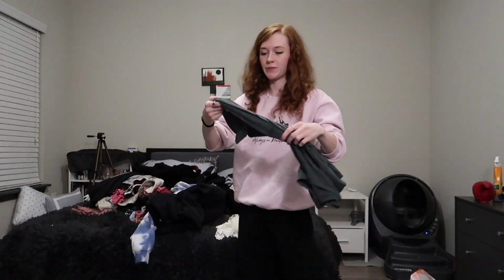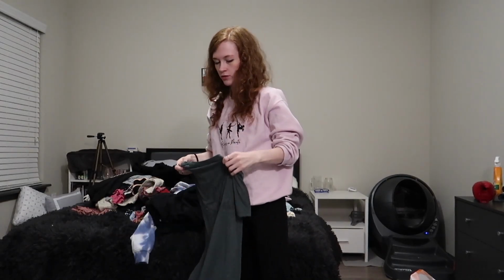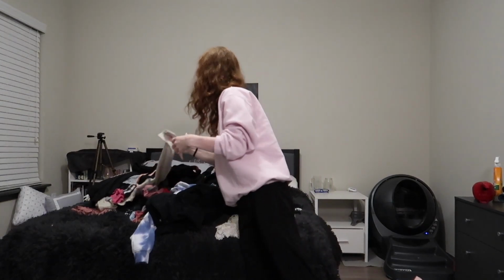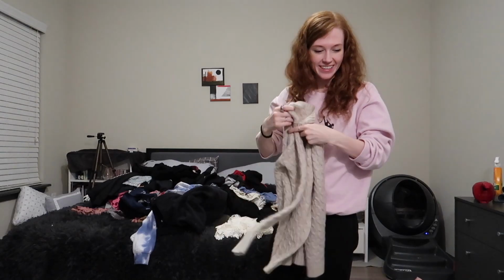Okay, but we're making progress. The pile's starting to go down a lot. Right now I just feel so heavy and so overwhelmed. But we're just going to keep going.